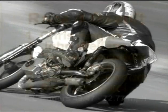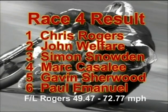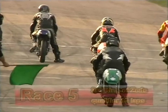So a comfortable win for Chris Rogers from John Welfare, Simon Snowden, Mark Casale, sorry about the spelling, Gavin Sherwood and Paul Emmanuel. Fastest lap to Chris Rogers. On to race 5 then.